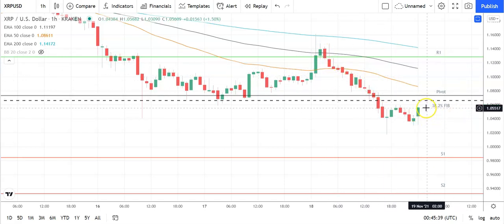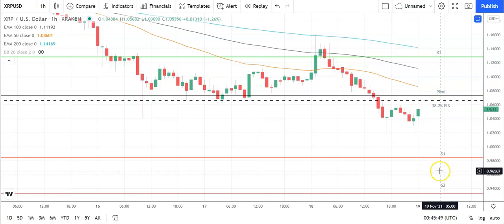So key through the early part of the day, move through the 38.2% fib and through the pivot at 1.0730 and back through to 1.1s to bring resistance levels into play. Failure to do that, and support levels will be in play.